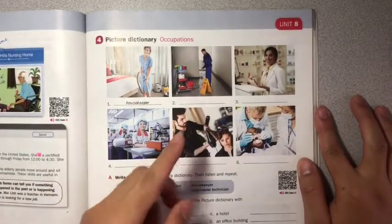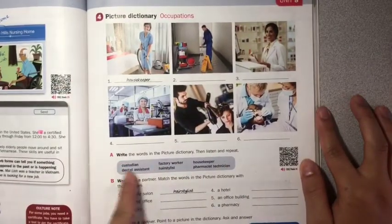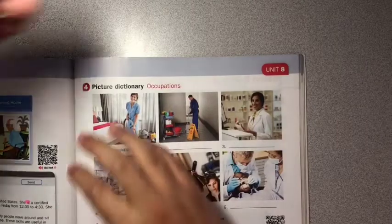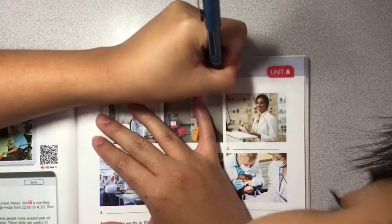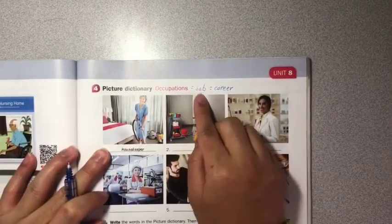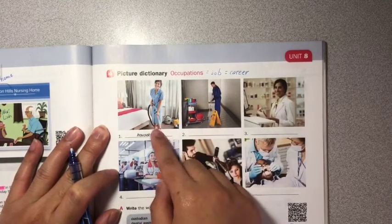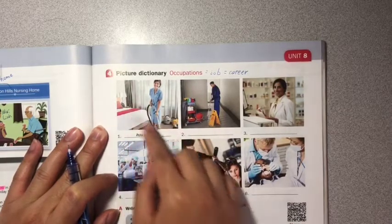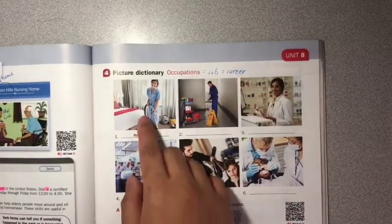Okay, on the next page, page 103, we have pictures, and then we have the words down here. All of these pictures are occupations. Occupation is another way of saying job or career. Occupation means job or career. So number one, this person is holding a vacuum cleaner, and you can see a bucket and some cleaning supplies. So this person cleans houses or hotels. This person is a housekeeper. A housekeeper can clean houses or hotels.